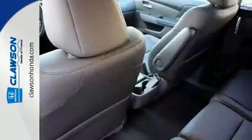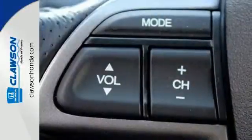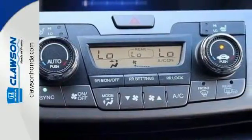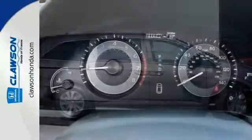Whether hauling people or cargo, you'll do so safely with vehicle stability assist with traction control and a rear view camera. Add to the mix iMID with a high resolution screen, Bluetooth, the Eco Assist system, and a power adjustable driver's seat, and relish how much simpler this minivan can make your life.